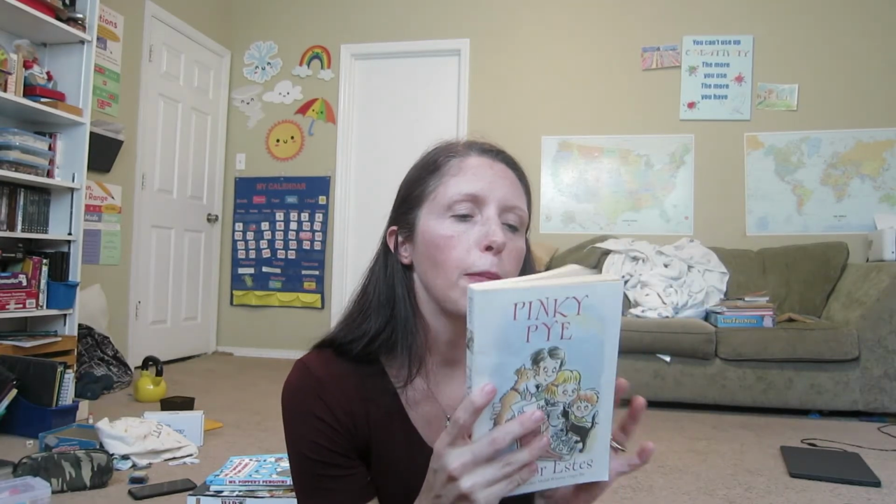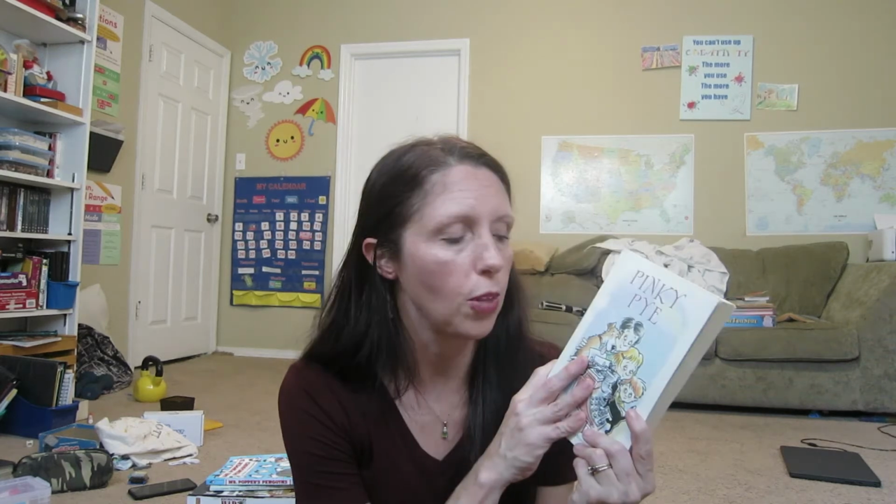When he finishes this for school, he's then going to read Pinky Pye, which is the same family, but it's about their cat. The chapters in this are much shorter, and the book itself is shorter, so I think he will feel like he's moving faster through this one.